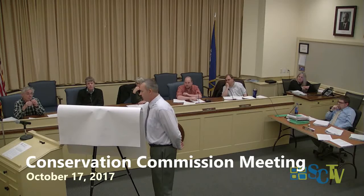Do the roof leaders also go into these structures? The roof leaders will continue to go where they go now. We are going to collect a couple of the roof leaders, but they're not going to be added to the underground detention, because essentially that's considered clean water.